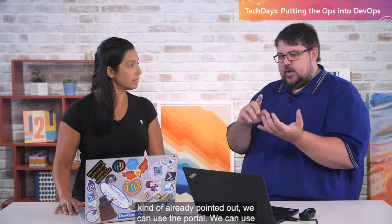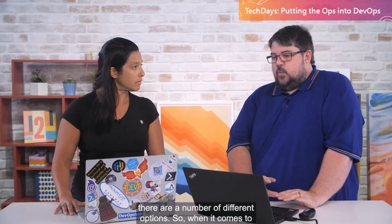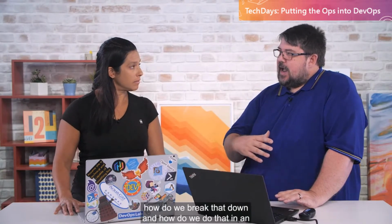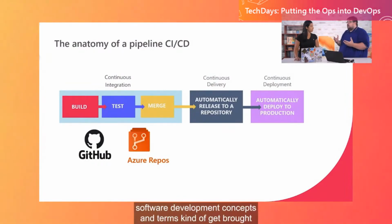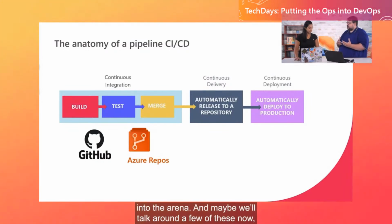And we'll park this analogy for a second in terms of a simple process of deploying something. As we've already pointed out, we can use the portal, we can use some form of code, albeit Terraform, Bicep, AZCLI, PowerShell. There are a number of different options. So when it comes to how we break that down and do that in an automatic way, we've got this concept of a pipeline. Now, in terms of what is a pipeline, this is where a lot of software development concepts and terms get brought into the arena. And maybe we'll talk around a few of these now, April.